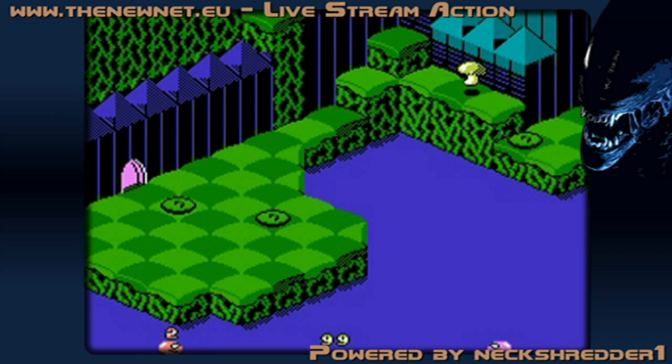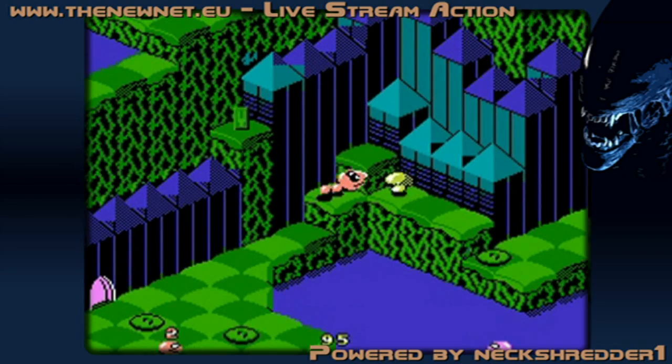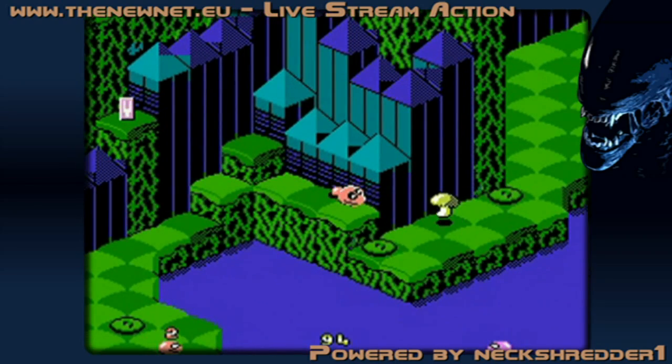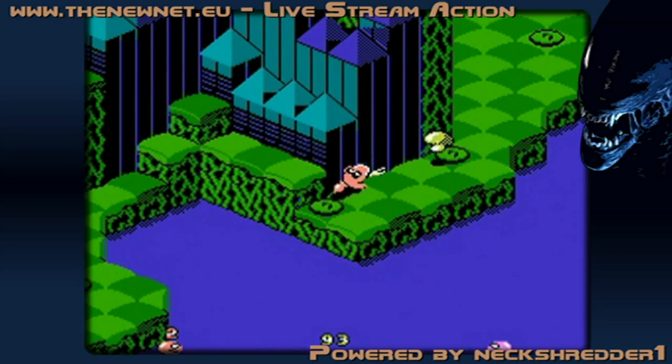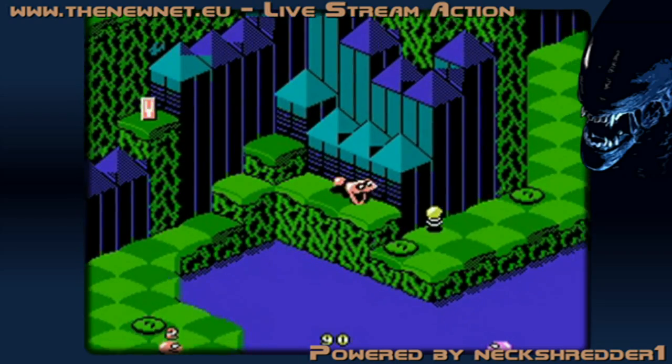One of the objectives when they were creating the game was to make it the smallest file size possible for a Nintendo game. I don't know exactly how small it is, but such cool gameplay too.